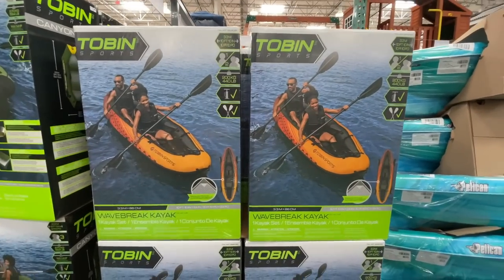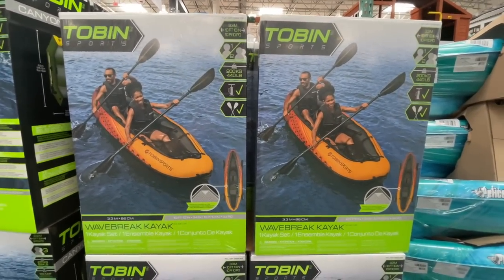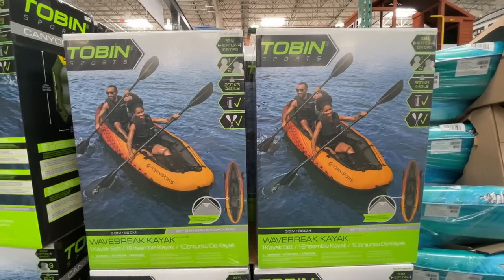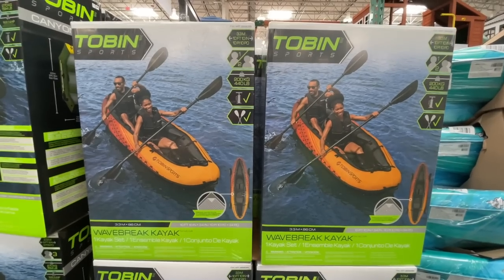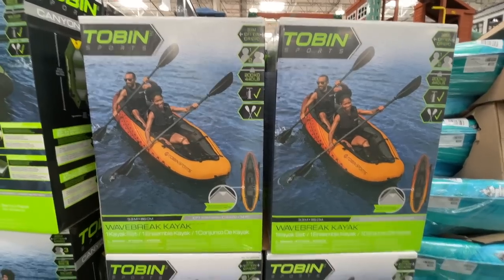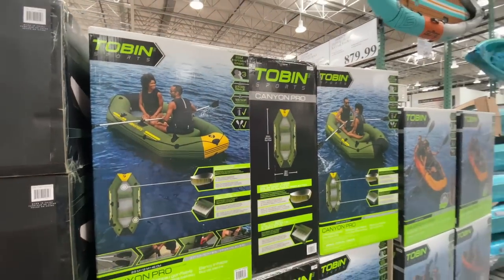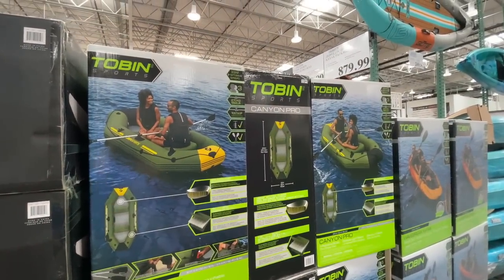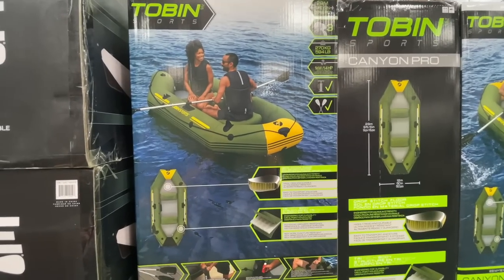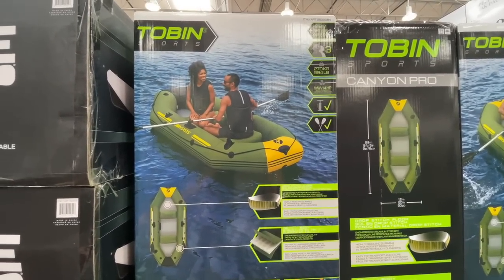Okay, here we go. A wave break kayak. This kid's cracking me up. He's telling his mom, I want goggles. Yeah, man, he just wants to have some summertime fun. $250 for this wave break kayak. Ooh, this is $250 as well. And a Canyon Pro inflatable boat. That's all I know about it.